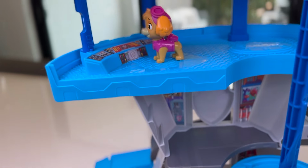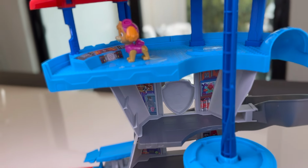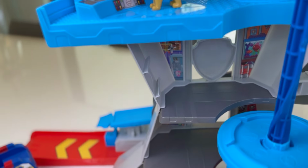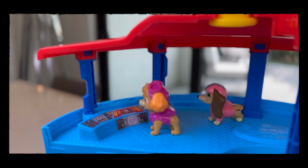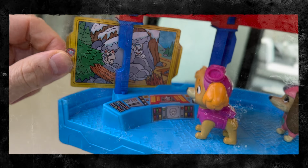Paw Patrol! Pups, we are getting a new transmission. Oh no! What is it? What is it, Sky? I don't know. Transmission coming in. Looks like there's a new mission. Here it comes.